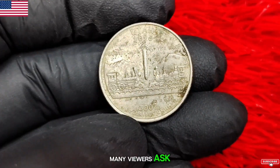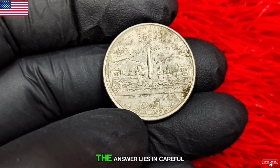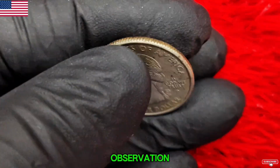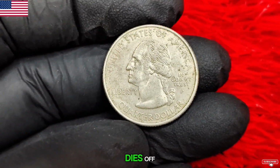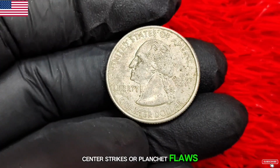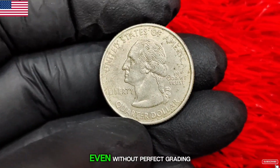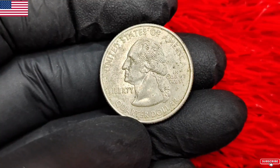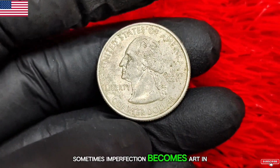Many viewers ask, how can they know if they already own something valuable? The answer lies in careful observation and study. Check your coins' mint marks and search for errors such as double dies, off-center strikes, or planchet flaws. Sometimes these tiny mistakes become worth thousands even without perfect grading. It's not always perfection that brings value. Sometimes imperfection becomes art in metal form.